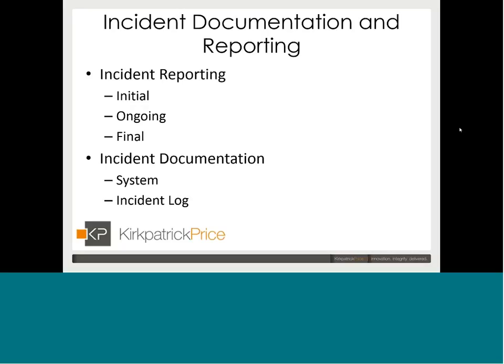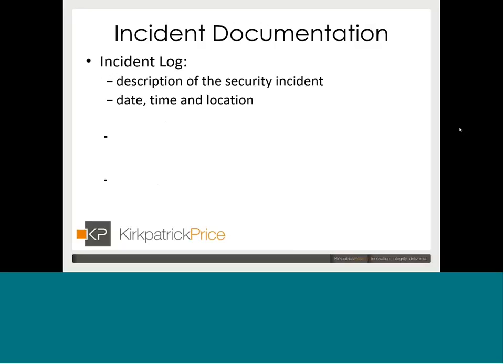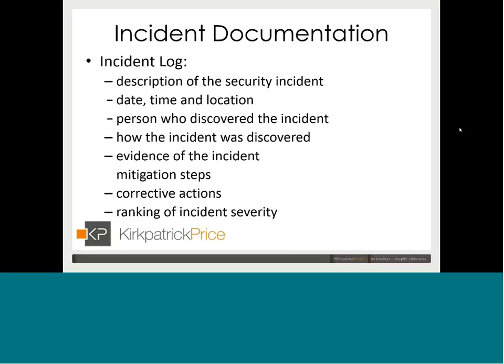So all organizations should keep an incident log. And now we're going to talk about the specific items within that incident log. So as I said, we've got the system log that maintains evidence of issues, but then we've got the manually created incident log that includes the following bulleted items that you see on the PowerPoint in front of you. So the first is a description of the attempted or actual security incident. Again, that's using phraseology similar to the regulatory definition. The date, the time, and the location of the incident, the person who discovered the incident, how the incident was discovered, evidence of the incident. So this could be an audit log or a scan or an email or any number of different items.